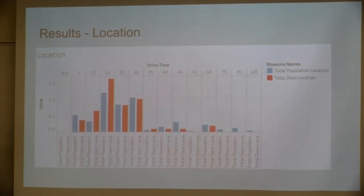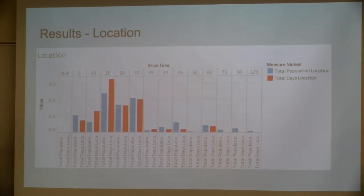So next we looked at location. Like I said, we took the zip codes and developed approximately a drive time. We found that those families who live closer, within 15 minutes usually, were going to the center a lot more, which kind of makes sense, because if you live farther away, you're not as likely to be driving to the center for a day or so. So we found that 15 minutes is pretty much the only standout as compared to the total population in our data.